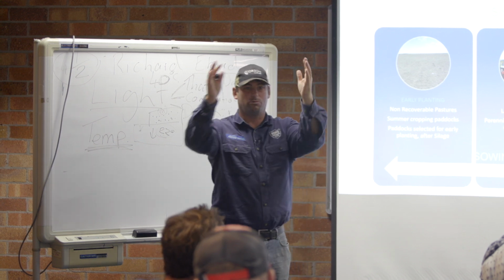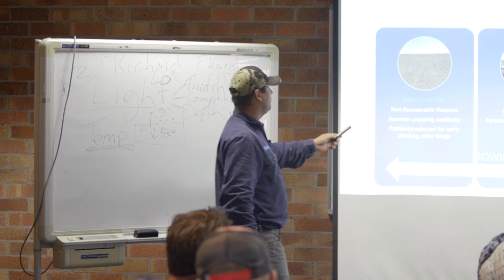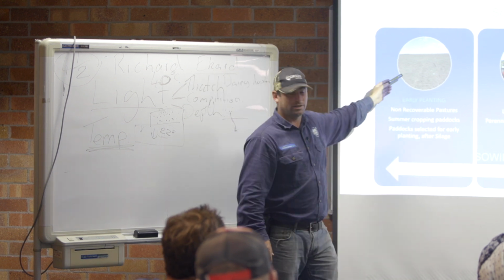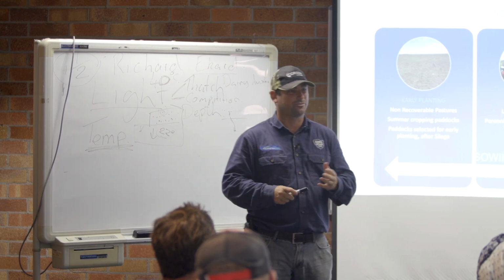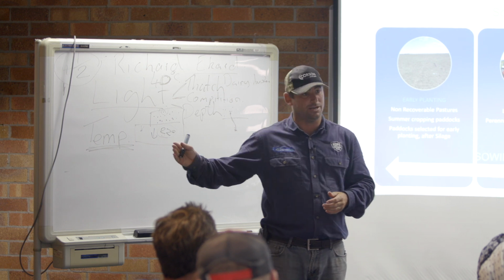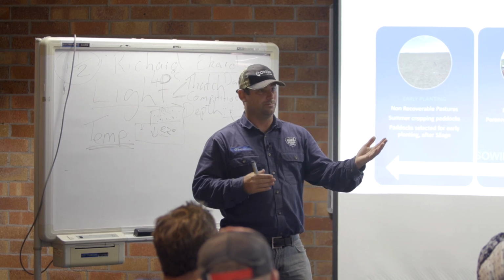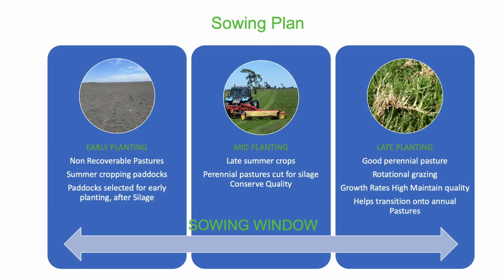We've got what we want to put where on all our paddocks, and we're starting to look at what can we get in early. So it might be paddocks that are non-recoverable pastures. They've gone through the drought, they're coming back with all weeds and all that sort of stuff, so we deal with that. We don't need the feed at the moment, and most will be rubbish feed anyway. So we start coming in and getting those paddocks ready to get some autumn feed into them.